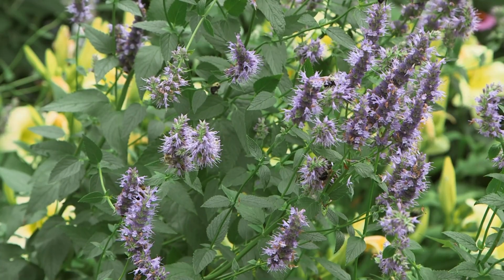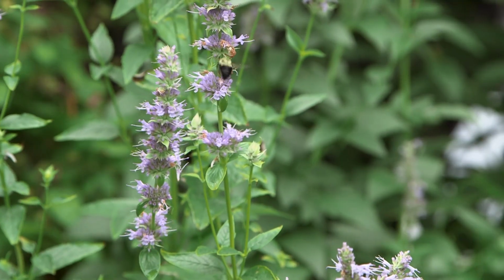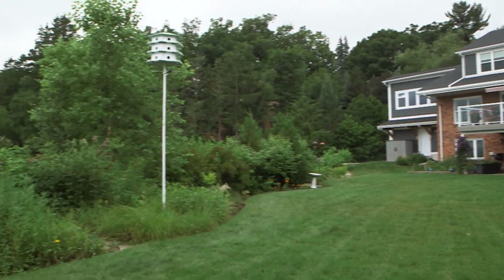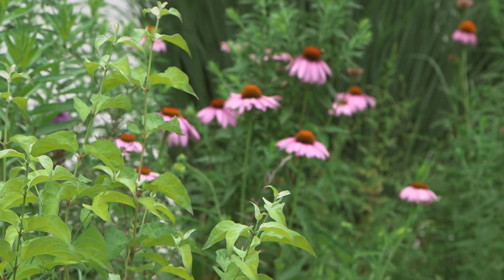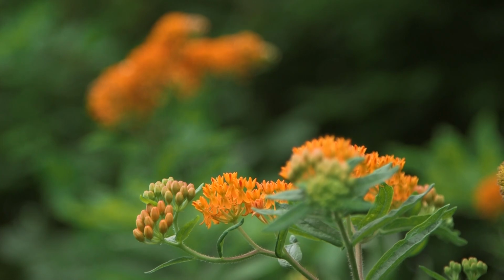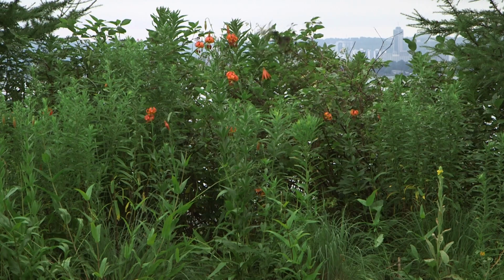Even on a rainy day, bees are busy in this pollinator garden in Burlington, filled with many of the same plants. The motivation to rebuild the backyard began when the shoreline was destroyed by high water levels a few years ago. The homeowner saw it as an opportunity to embrace an environmentally friendly approach, and with the help of James and Conservation Halton, designed an ecosystem to attract pollinators and birds.